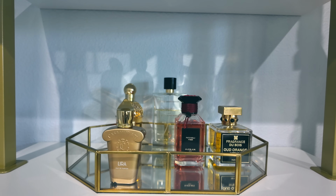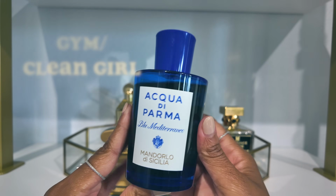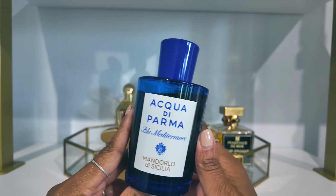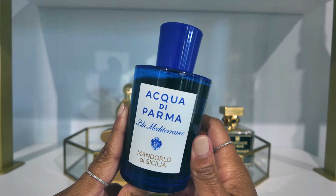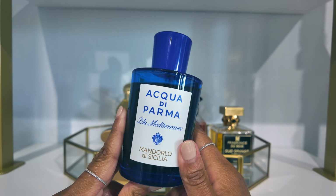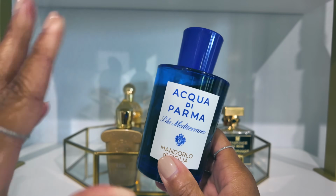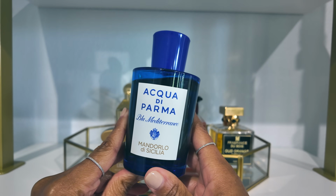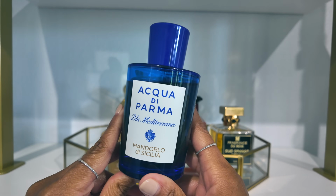This next category is my gym slash clean girl scent, and for that I picked Mandorlo di Sicilia by Acqua di Parma. So this is what I like to call my root beer or Dr. Pepper scent. It's almondy, it's spicy, but it is very airy, watery even. This is an eau de toilette and it smells like one. Like it's a watered down Dr. Pepper type scent. I love it. If you love almond or you love soda type scents, I think you should get your nose on this.